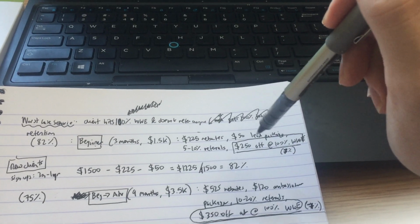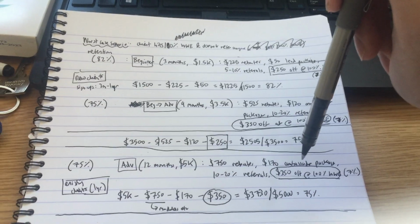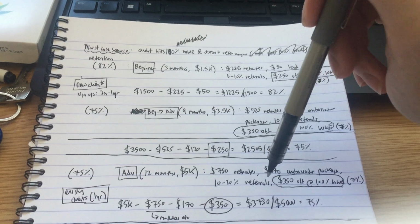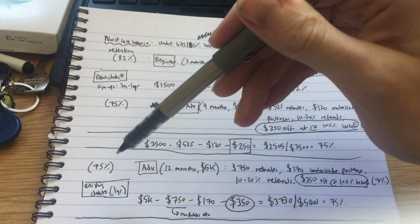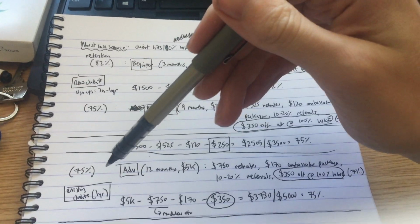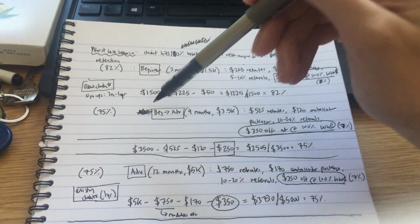Same here. $50 lead package, $120 ambassador package, adds up to a $170 ambassador package, 10 to 20% referrals, and then we can offer the $350 off and expect 75% from our clients. Worst case scenario, meaning they crush it.